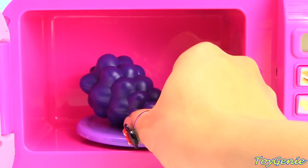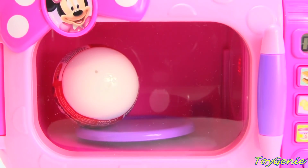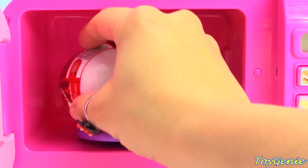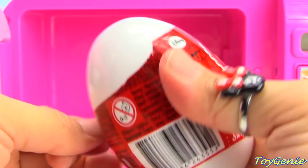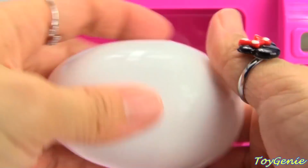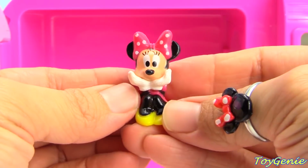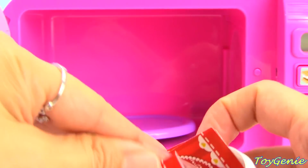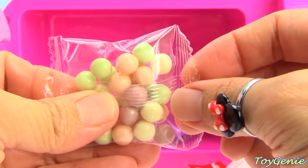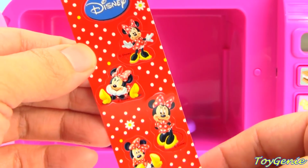Let's try microwaving some grapes. Here is a Minnie Mouse surprise egg. And we have the adorable Minnie Mouse. Oh, she's so cute. And some candies. Here's the collector's guide. And some adorable stickers.